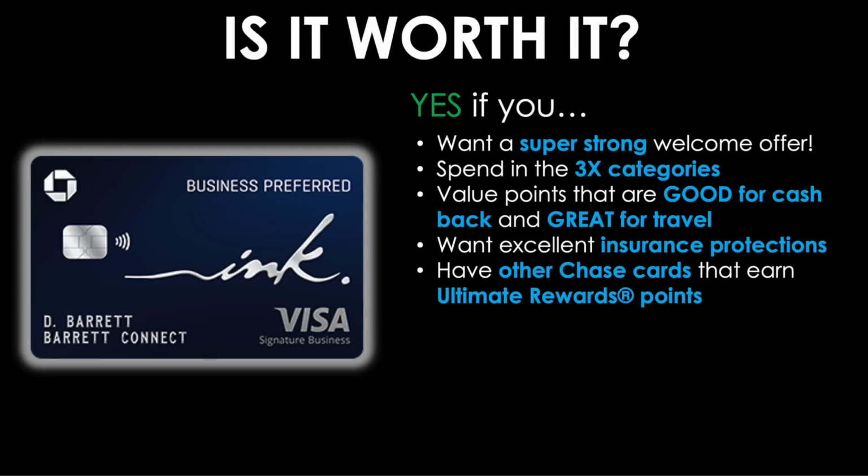So is this card worth getting? Well, for some, yes. For others, maybe not so much. So let's go through a few scenarios. This card can definitely be worth it if you want a super strong welcome offer, if you spend in the 3 point per dollar categories, if you value points that are good for cash back and great for travel, want excellent insurance protections, and have other Chase cards that earn Ultimate Rewards points.